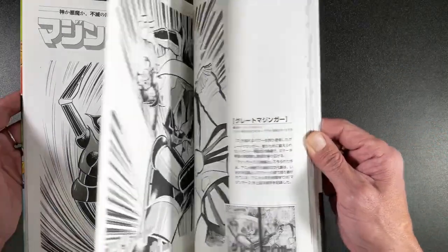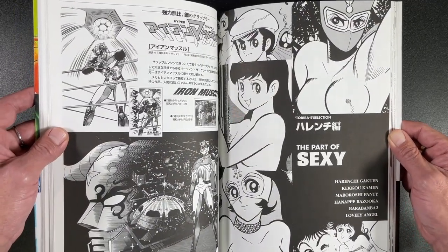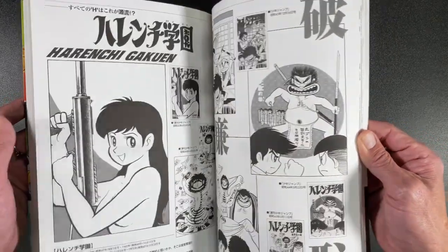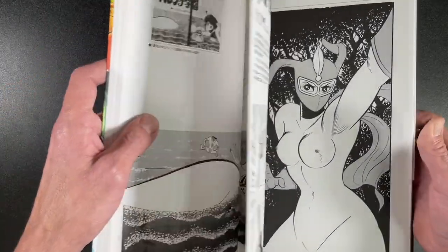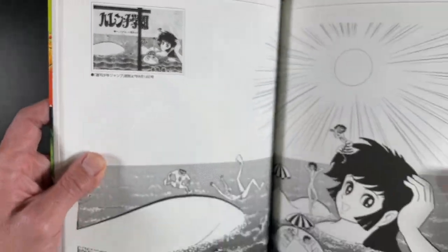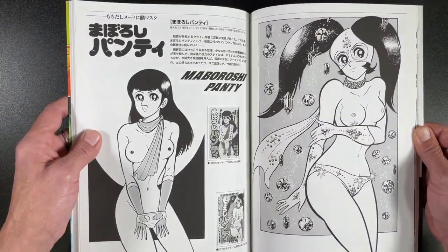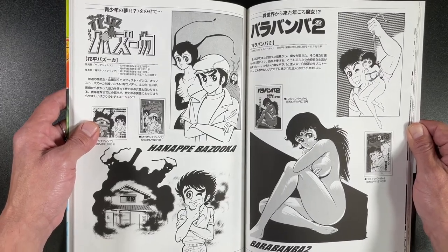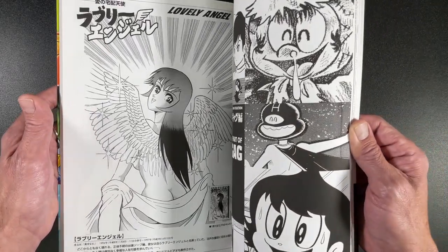Robot section, sick. And the part of sexy. So the Harenchi Hen. Harenchi Gakuen, of course. Famous, love it. It's just cool how they showed the original two-page spread from Shonen Jump. Shukan Shonen Jump, to be exact. Weekly Shonen Jump. Keiko Kamen, I love it. Maboroshi Panty, I love it, but man, it's expensive these days. I had Maboroshi and I sold it, and now I'm having trouble finding another one for myself.